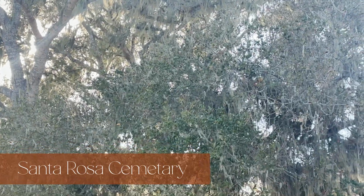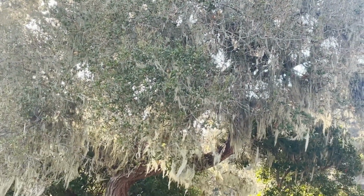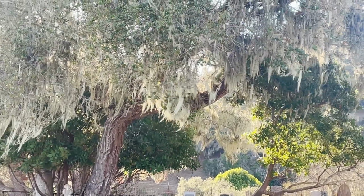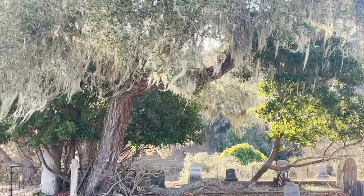We also decided to visit Rosa Cemetery. It's the older cemetery in town, and there's a lot of burials from the late 1800s and early 1900s. It was magical to say the least, and it was definitely reverent. You could feel the peace and calm in the air.